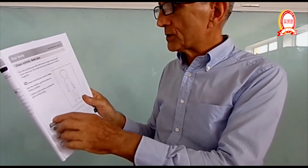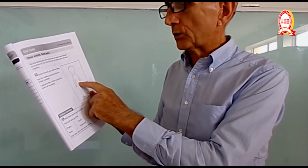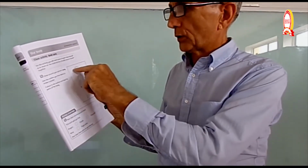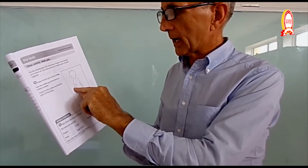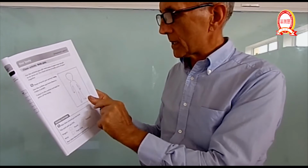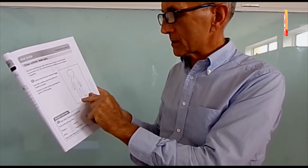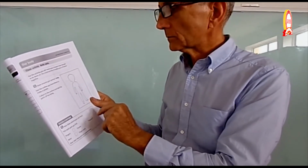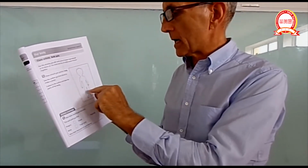What I want you to do is to colour this. I want you to colour it. Put a face on here, hair, clothes. Put some colour on here for the arms below the t-shirt. Put a belt across here. Colour down to here as trousers, and then colour the feet. And then I want you to write the names of the body parts on here.